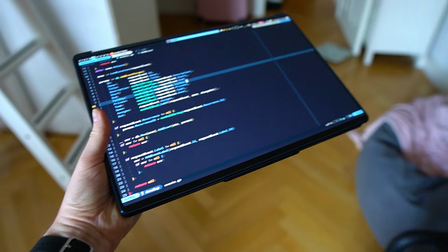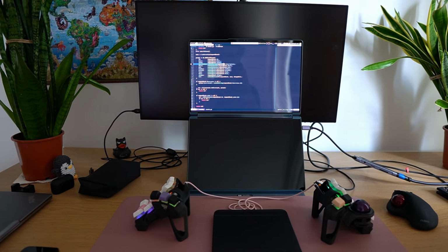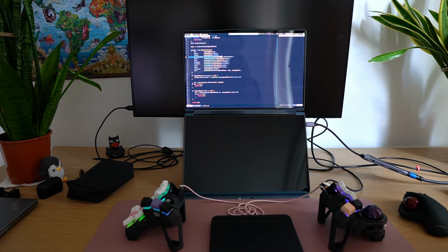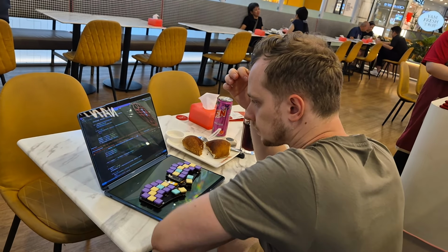Even when I don't need the second screen, I can just turn off the bottom one, put the laptop on a stand, and benefit from a comfortably raised screen to reduce back and neck pain from slouching over a normal laptop for long periods of time.